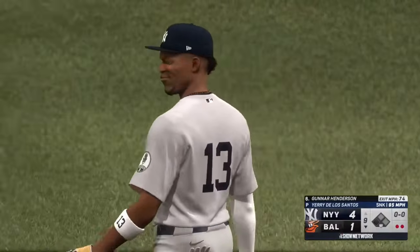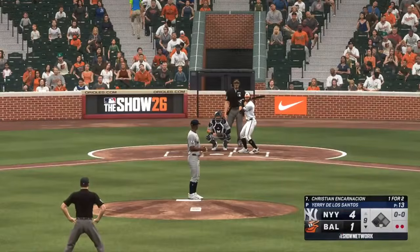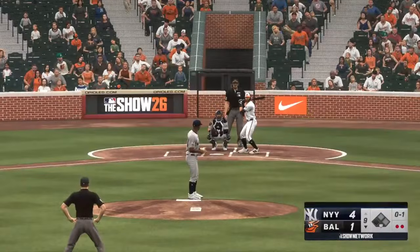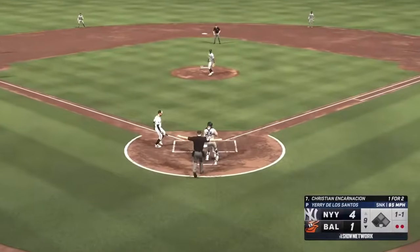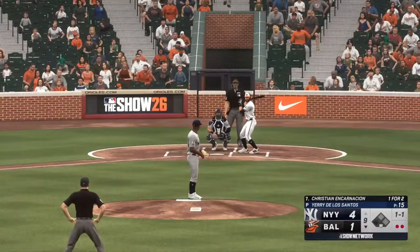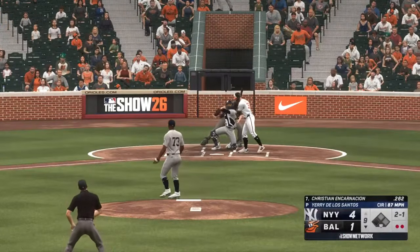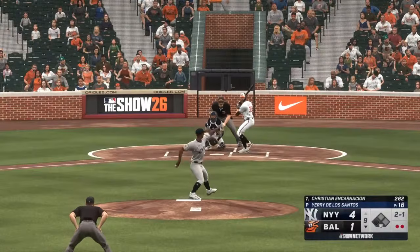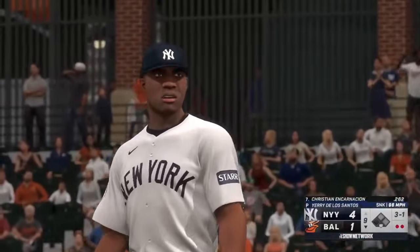Up next for the Orioles, the third baseman, Christian Encarnacion Strand. There's a strike. Here bottom 9, and the home team trying to rally to at least tie it up. In the dirt, nice job behind the plate. Fires to third, but he's back. Here's a 1-1. Nope, inside, ball 2. And that's outside. Pressure mounting right here with the tying run in the on-deck circle. He's got to find the strike zone.